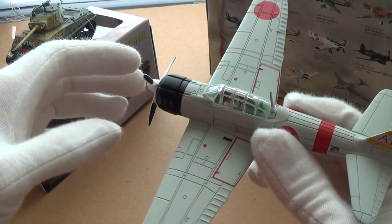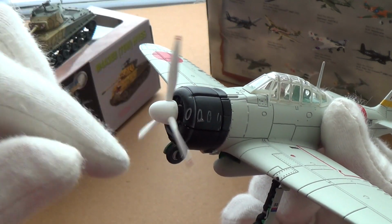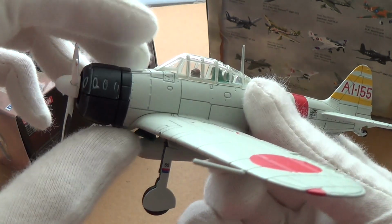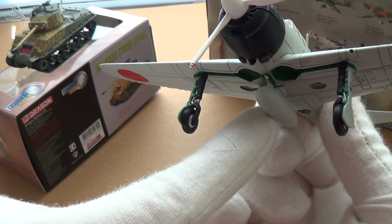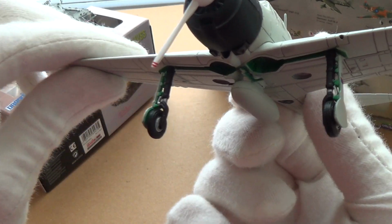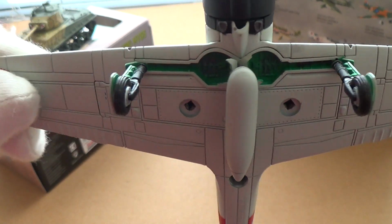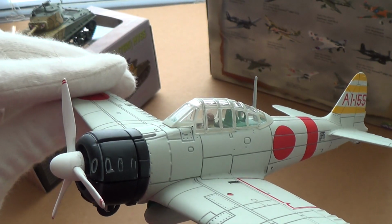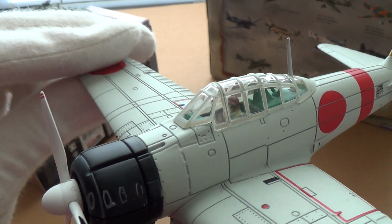absolutely brand new, really nice heavy feel. I'm really impressed with the paint job, the rotating propeller, it even includes a bomb there. Unfortunately the wheels don't fold back up into the undercarriage, but it does look like they do, but really fantastic detail. And they even included a little pilot in there.